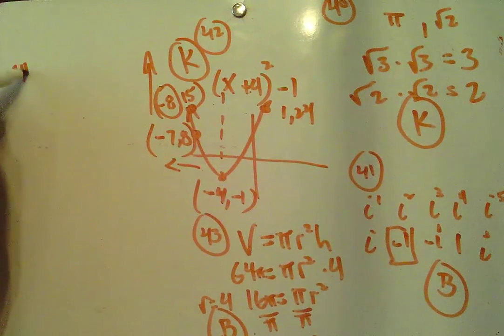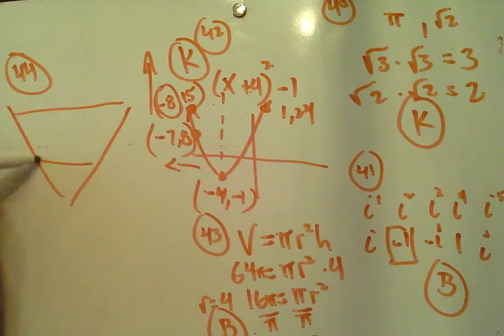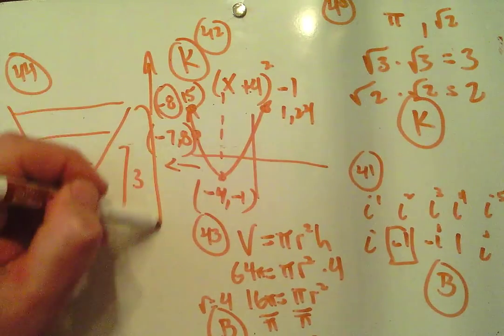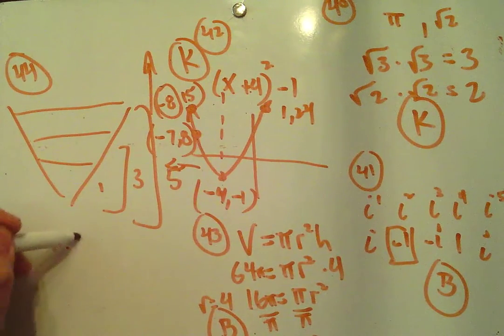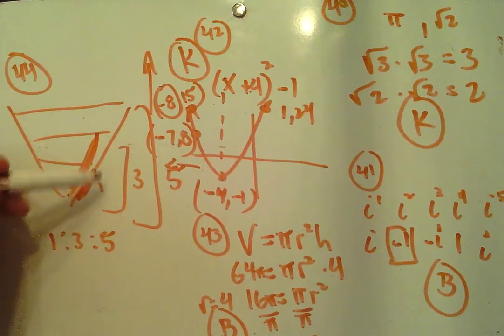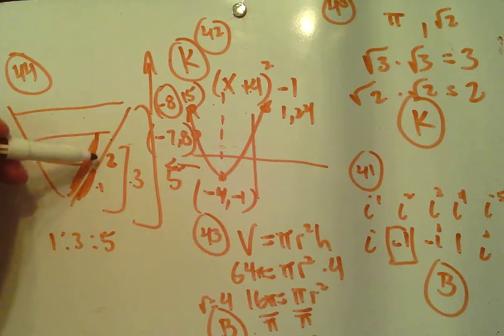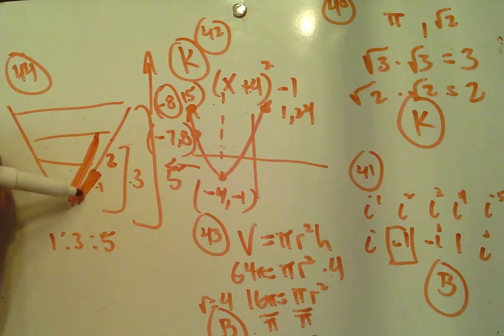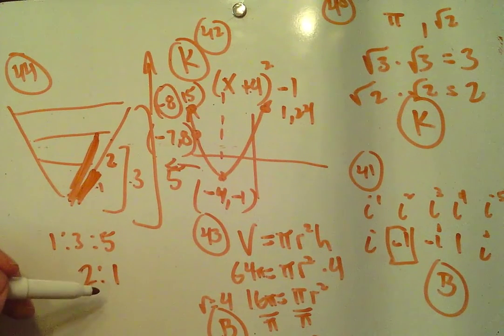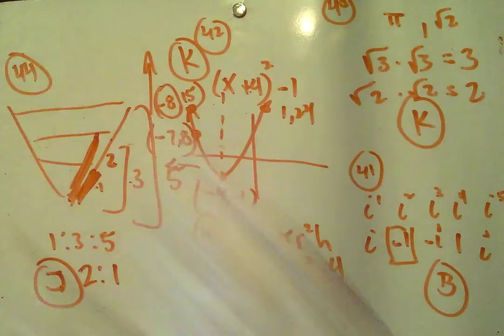Okay, 44. I think I spent 5 minutes just trying to read this and understand this. I would tell you to skip it. We know that the ratio of sides is 1 to 3 to 5. But they're asking us about the ratio of this to this. Well, if this is a ratio of 1 to 3, then this one has to be 2, yeah? So really we're looking at a ratio of 2 for the longer one, 1 for the shorter one, and so we have a ratio of 2 to 1. But it took me a while just to read through all the language to find that choice J was my answer. I might skip this one if I were taking the ACT and come back to it if I had time.